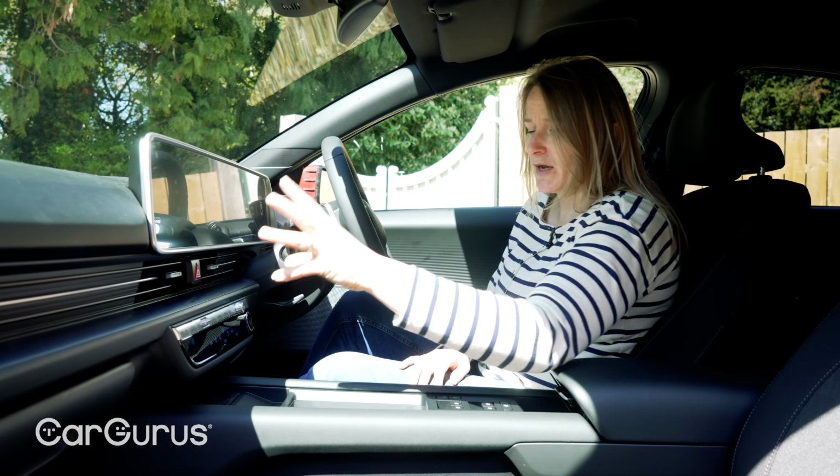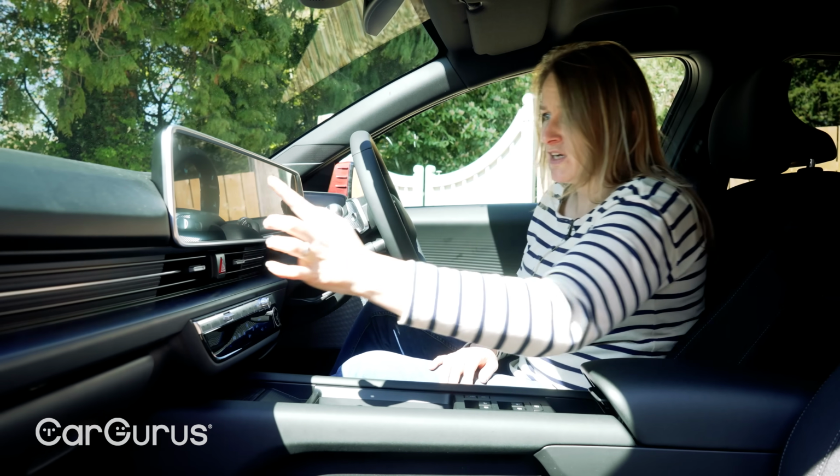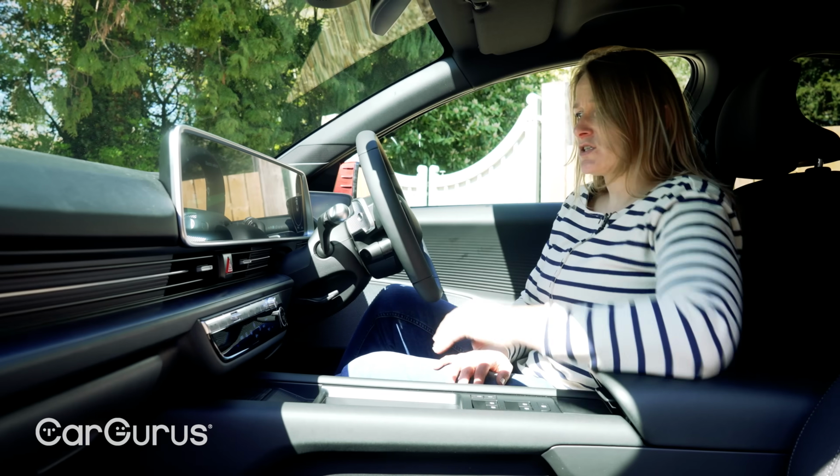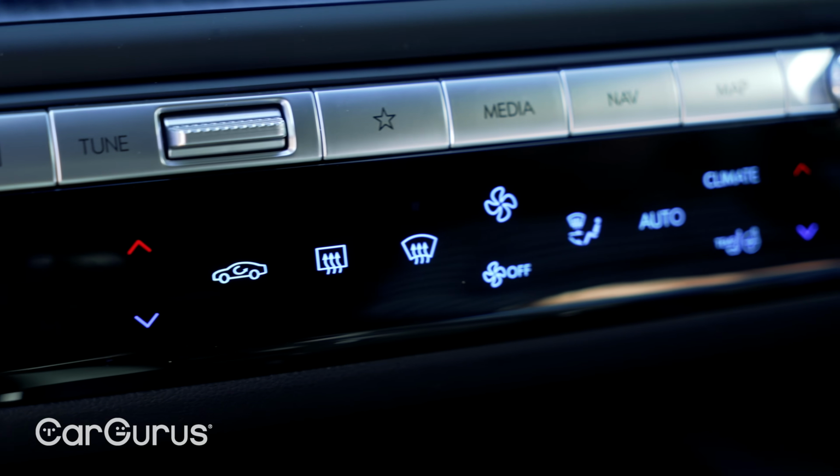You've got CarPlay and Android Auto. Of course, you've got your nav. You've got really nice EV readout that gives you all the information you want. I just think that Ioniq's kind of got it sorted really on that front, and separate aircon controls.